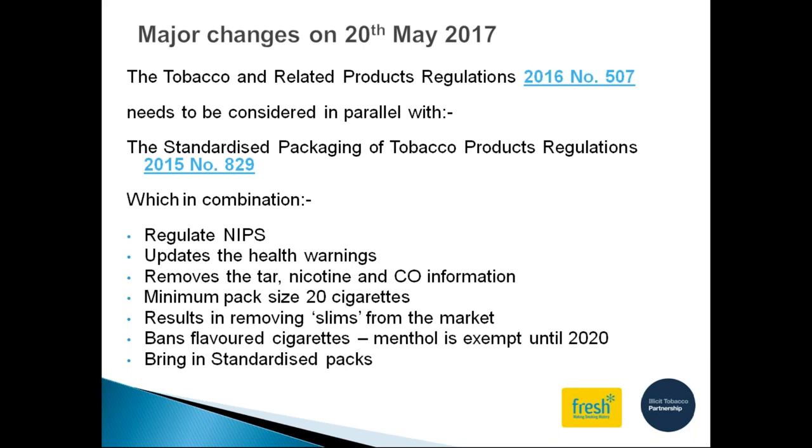It may seem unusual that what has actually been removed is the maximum emission statement. This is the carbon monoxide, tar, nicotine. The limits remain the same as before, but they've been removed because it was felt that these gave the implication that some tobacco products were better for you than others because they had less tar or less nicotine, whatever it happened to be. So that's why they've been removed. Overall, I mustn't suggest the product is less harmful in any way.